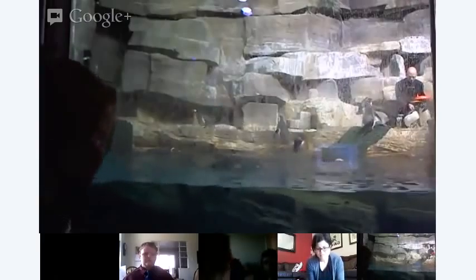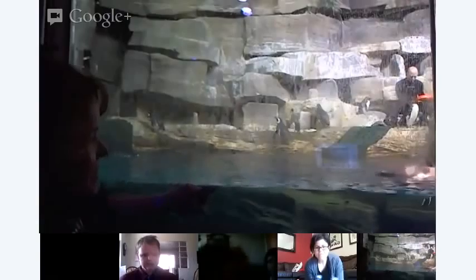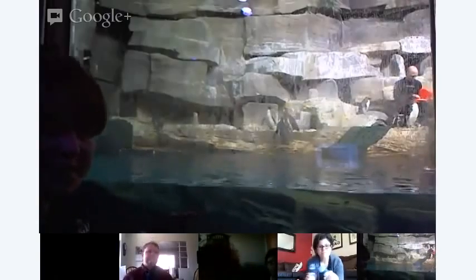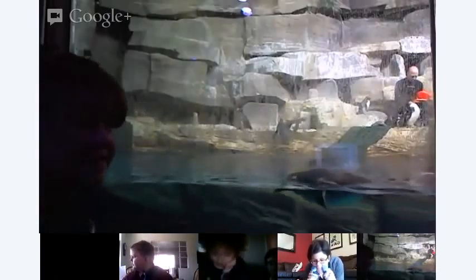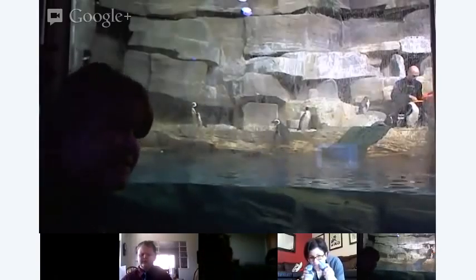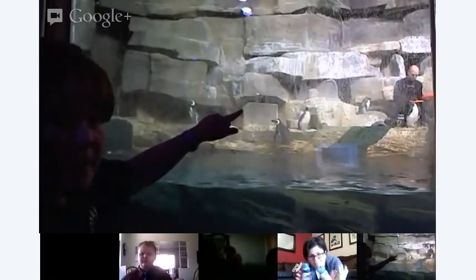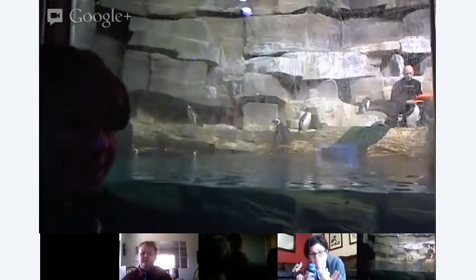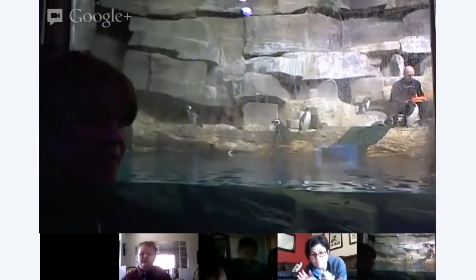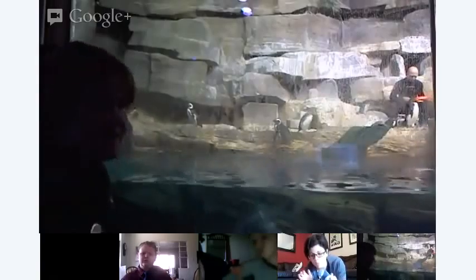So let's see, can't see any close up, but there's, for instance, blue. If you see blue on a bracelet, that means it's a number 5. And if you see white on a bracelet, that means it's a number 3. So if you saw a penguin up here that has blue and white on the bracelet, that means that is penguin number 53, and that's her name. So her name is actually a number.